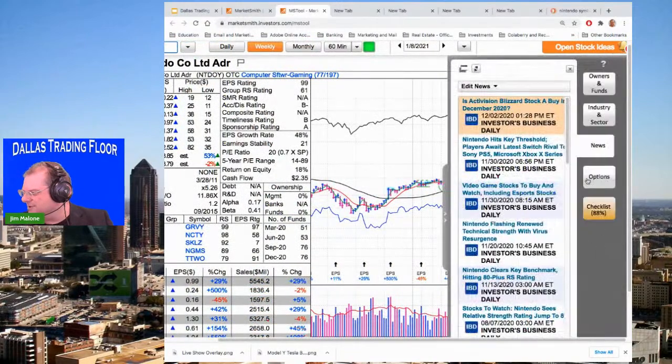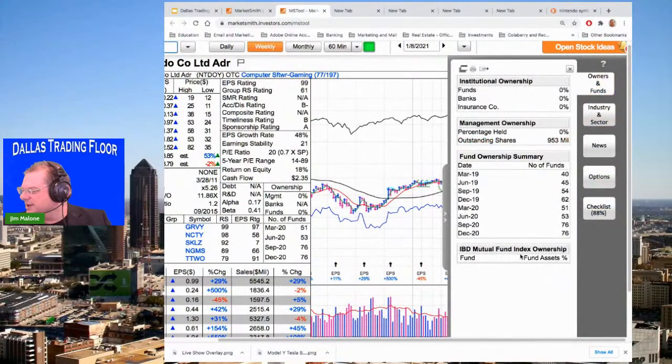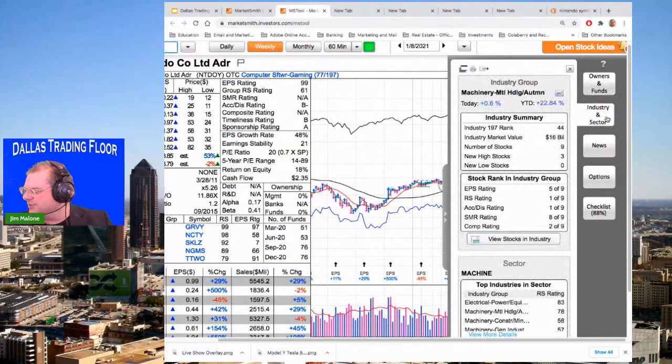Let's look at the smell test. Yeah, 8 out of 9. So that's a very good smell test. And of course, unfortunately, we just don't have a lot of funds in there. Only 76 funds. Most of these funds are going to be Japanese market funds. So there's not going to be quite as many, obviously, because it's an ADR. 77 out of 179 is the industry rank, so that's not bad.